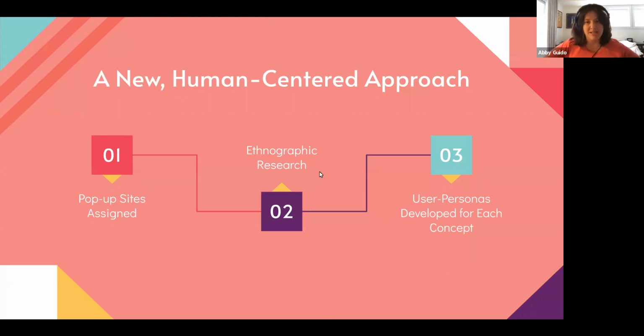They were joined in teams of 3 to 4, and the group would visit the site, and I'll be sharing some of those images shortly as well. And third, they designed user personas for each concept that presented. So while the students used the same sites, they each selected different audiences that they would focus on.